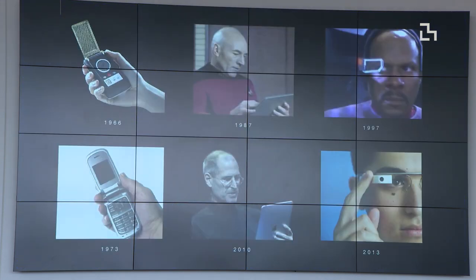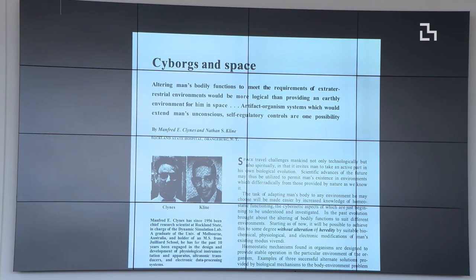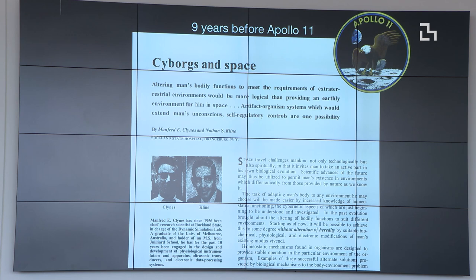Many technologies that we saw in sci-fi about space have actually inspired many technologies, from smartphones to Google Glass, wearables, and so on. One of the most profound technologies for me is the idea of the cyborg, which stands for cybernetic organism, something that we saw a lot in science fiction. But this is actually a technical concept that was proposed by Manfred Clynes and Nathan Kline nine years before Apollo 11, in 1960. The idea of the cyborg is to augment the biological organ with digital and artificial parts that we put on our human body.